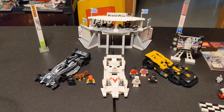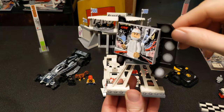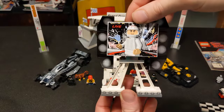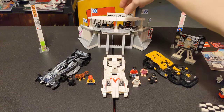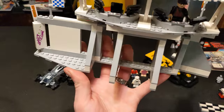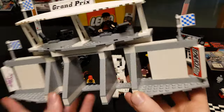Because if you remember correctly, Speed Racer originated as an anime in Japan, so there's a lot of stuff there. You've got this big rotating sort of billboard that I assume has either lights or speakers, but it just spins around and it's showing him live Speed Racer. It's strange. And then we have the big old stand back here. These are hinged. Bunch of flags. Commentator in there. More stickers down here.